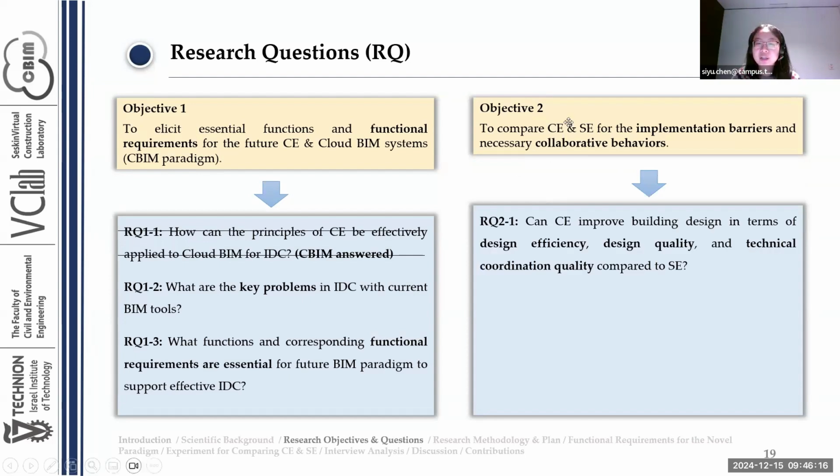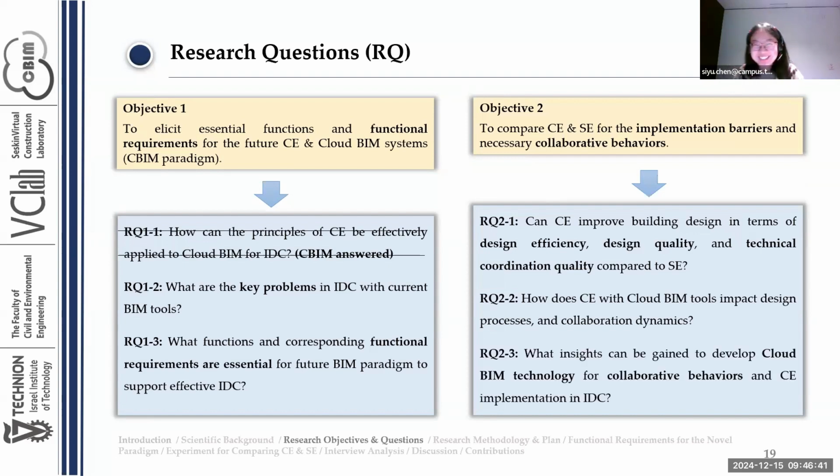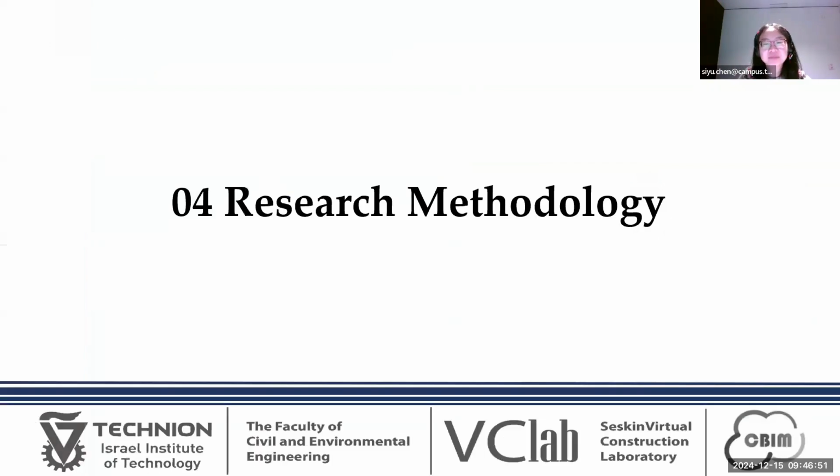And for objective 2, it is the same. We have three research questions. First, can CE improve building design in terms of design efficiency, design quality, and technical coordination quality compared to SE? Second, how does CE with Cloud BIM tools impact design processes and collaboration dynamics? Third, what insights can be gained to develop Cloud BIM technology for collaborative behaviors and CE implementation in IDC?